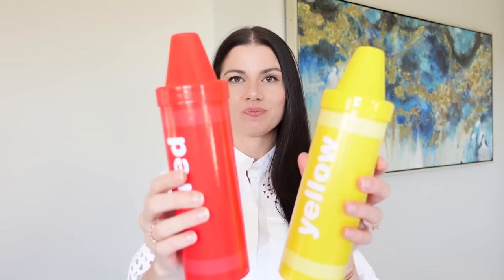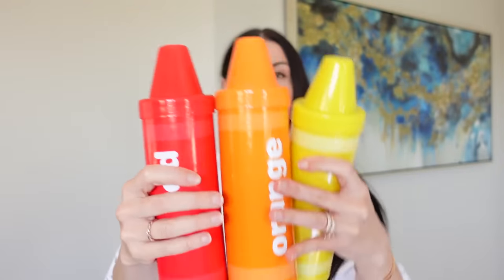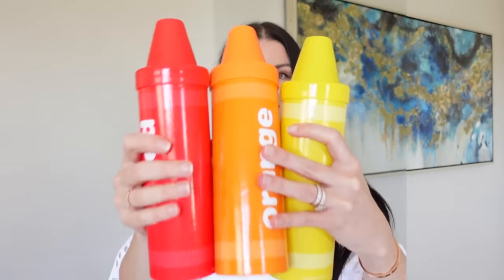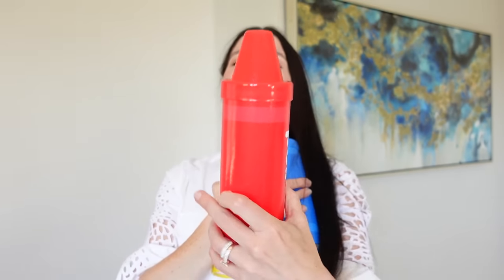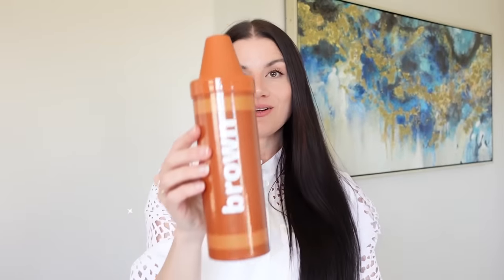What happens when you mix red and yellow together? When you mix red and yellow, you get the color orange. Yes, red and yellow make the color orange. So how do we get the color brown? Well, let's find out. You can mix yellow, red, and blue to get the color brown.